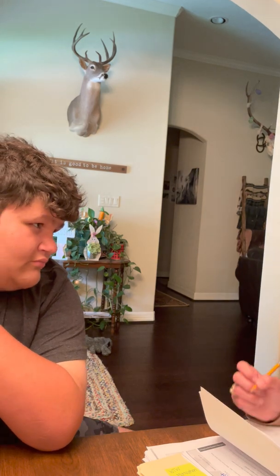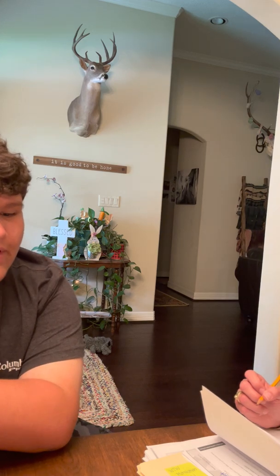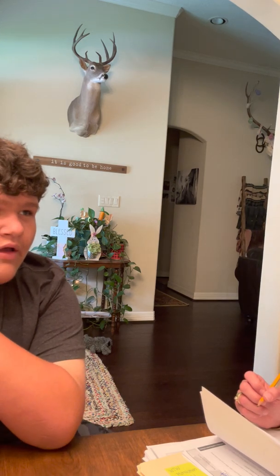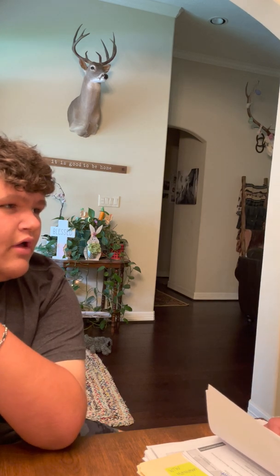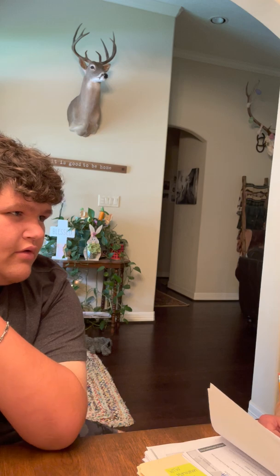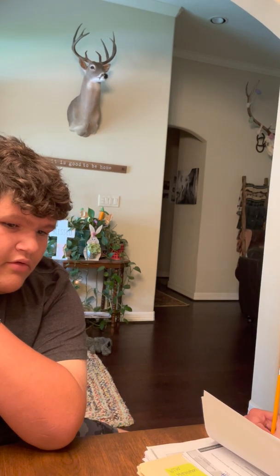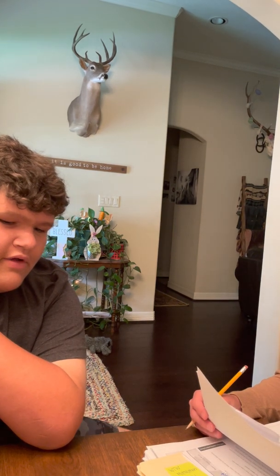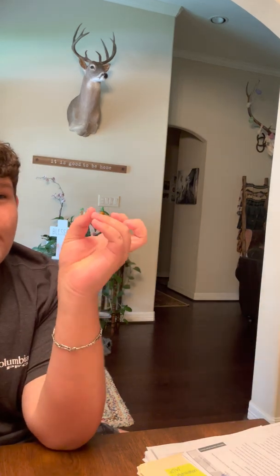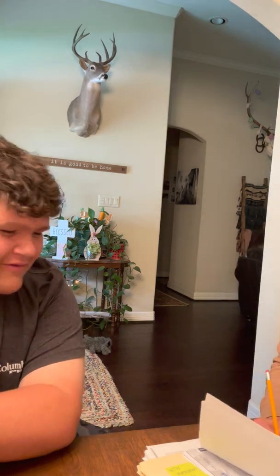How did you find out about this book? I'm super picky about what I have to read, so when I have to read a book, I really try to find one that I would like. Did it look interesting? Did you find it in your library? Yes. Did you research it yourself, or did the librarian help you? No, I researched it. Good job. Why is this story interesting to you? I don't know. I feel like it's something that, not that I can relate to, but I feel it. You feel it? Yeah. I understand what's going on.